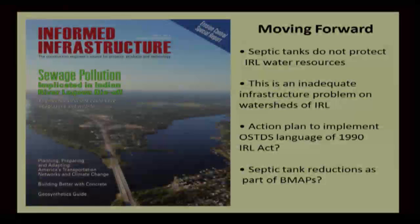One septic tank by itself isn't a problem, but when you build out these urban areas with thousands and thousands of septic tanks, it becomes a problem. It's an inadequate infrastructure problem on the watersheds of the Indian River Lagoon. It was identified as a problem in 1990 in the Indian River Lagoon Act, but not acted upon. So we're kind of 20 years behind on the Indian River Lagoon. We really need to go back to where we were back in the early 1990s and pick up from there.